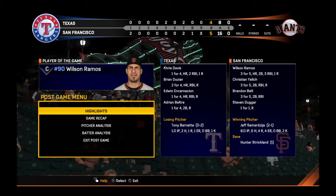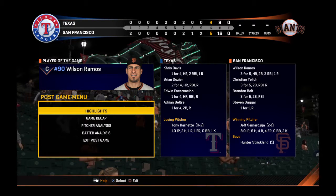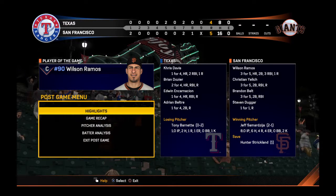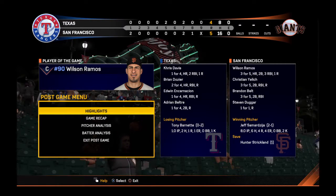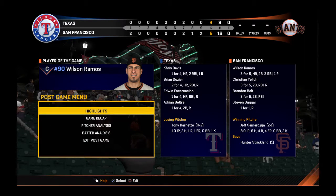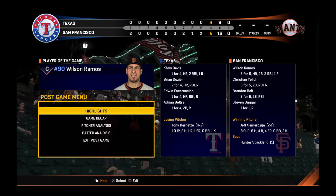Our final line score tonight. First for the victorious Giants, 5 runs, 16 hits, no errors. They left 11 men on base. For the Rangers, 4 runs on 8 hits. No errors. They left 4 men on base. Time of the ball game, 3 hours and 10 minutes.